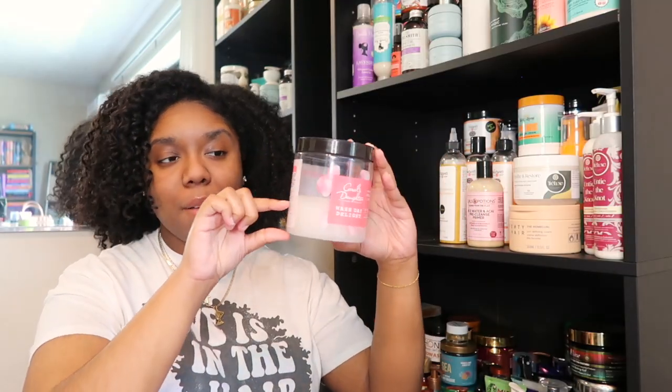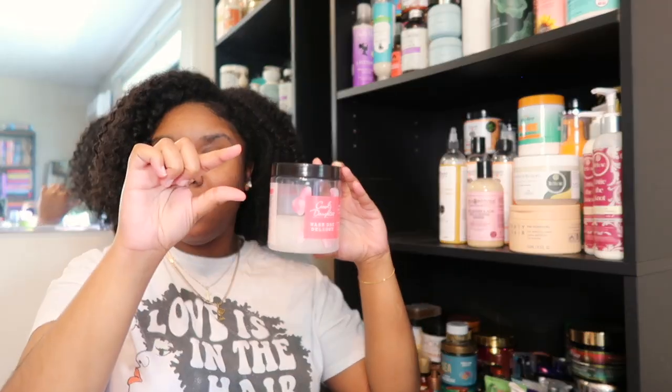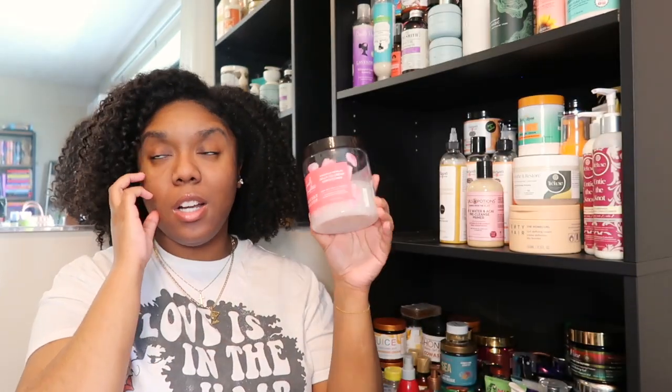I have the Carol's Daughter Jelly to Cream Wash Day Delight Conditioner in this steel cage. This is officially under the halfway mark. I am about this much left, but this is a huge container. It is 20 ounces, so I'm at least under 10.